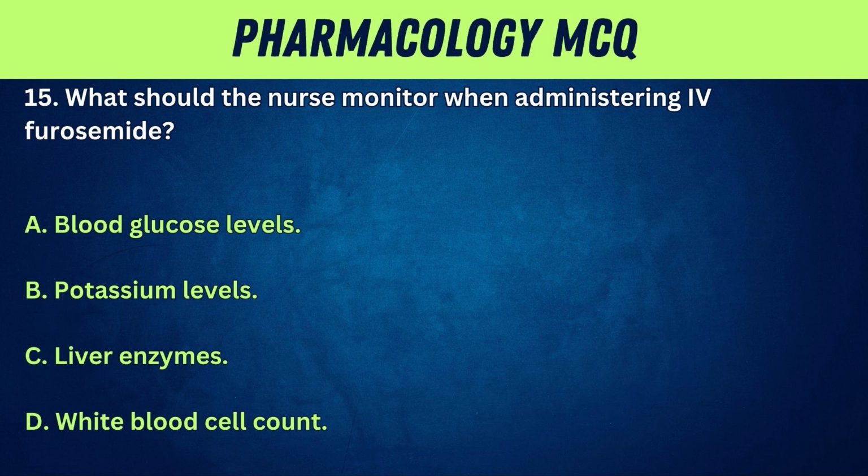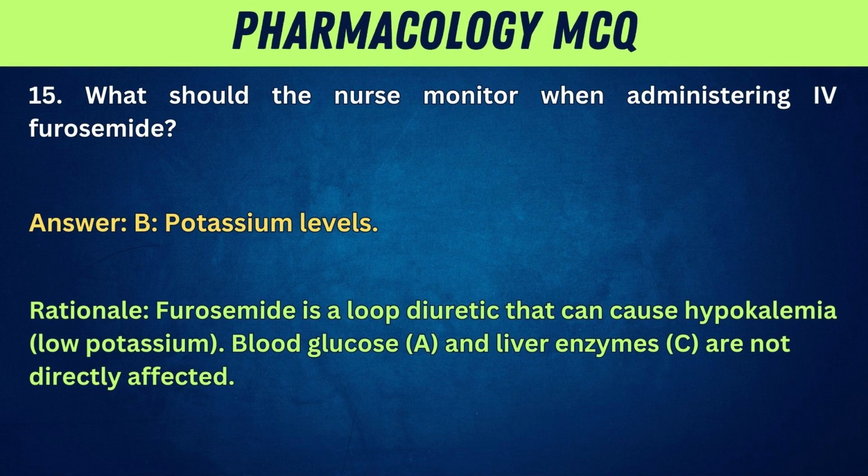A. Blood glucose levels. B. Potassium levels. C. Liver enzymes. D. White blood cell count. Answer: B. Potassium levels. Rationale: furosemide is a loop diuretic that can cause hypokalemia, low potassium. Blood glucose, A, and liver enzymes, C, are not directly affected.